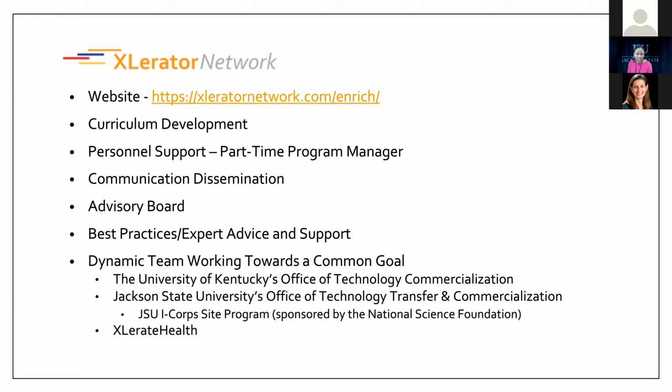And so our team, as I mentioned earlier, includes the University of Kentucky Office of Technology Commercialization, the Jackson State University Office of Technology Transfer and Commercialization, and the JSU I-Corps Site Program, which is funded by the National Science Foundation. We are leveraging their expertise in that area, and of course, Accelerate Health because of their expertise in the healthcare arena.